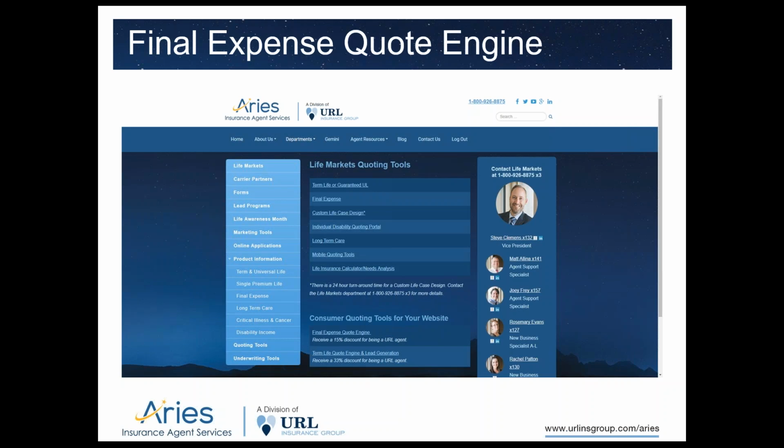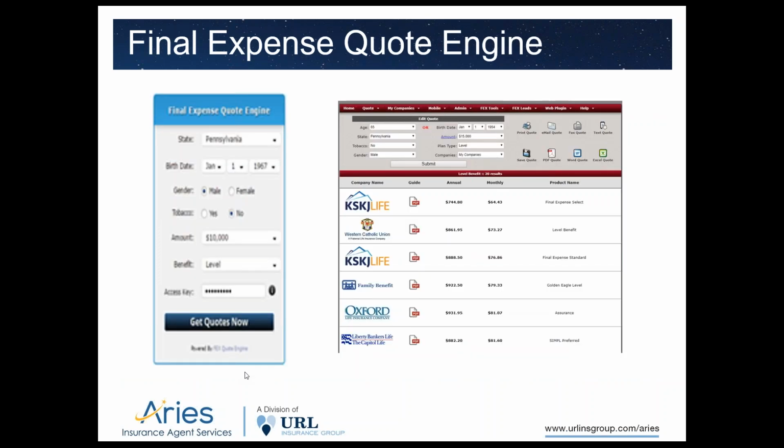So on the website, you'll click on departments, go to life markets, and then you'll see a link for quoting tools. The second link from the top is what you'll see on your screen right now. You'll see that there is a quoting tool for final expense. Click on that, and it'll take you to the next page.